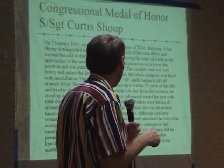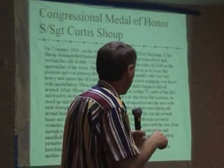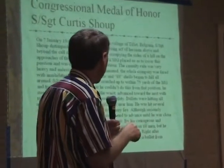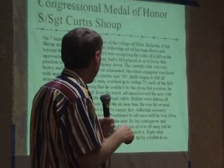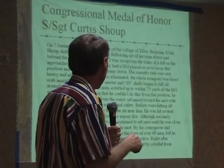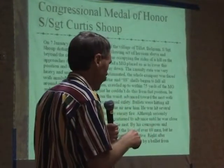Right after knocking out the machine gun nest, Staff Sergeant Shute, it doesn't say here, but another account of the incident says that after knocking out that first one, he began crawling towards the second one. But as he was doing that, Sergeant Shute was fatally hit by a bullet and died in that effort.